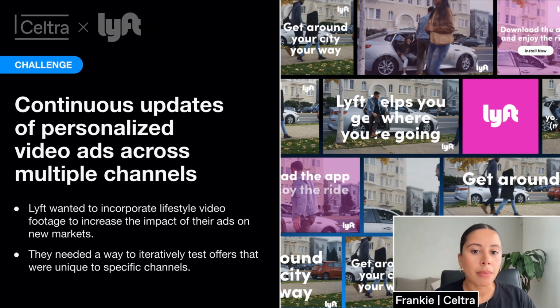So Lyft, again, as a company that needs to produce content in various different markets, it's really important that they can continuously engage and remain front of mind to those potential riders. And so they were looking at ways to incorporate more lifestyle video footage into their campaigns to not only capture new audiences' attention, but also see if that improves the campaign performance.